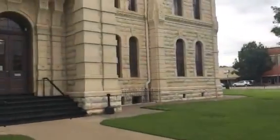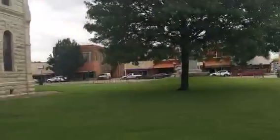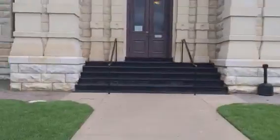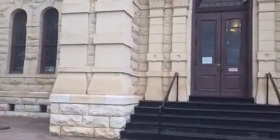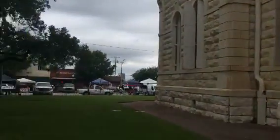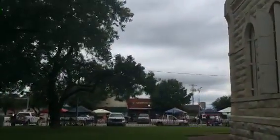So let's see what else we can find. Let's walk around here. There's the entrance, one of the entrances. There's many entrances to the courthouse. All sides of the courthouse have an entrance that you can go in.